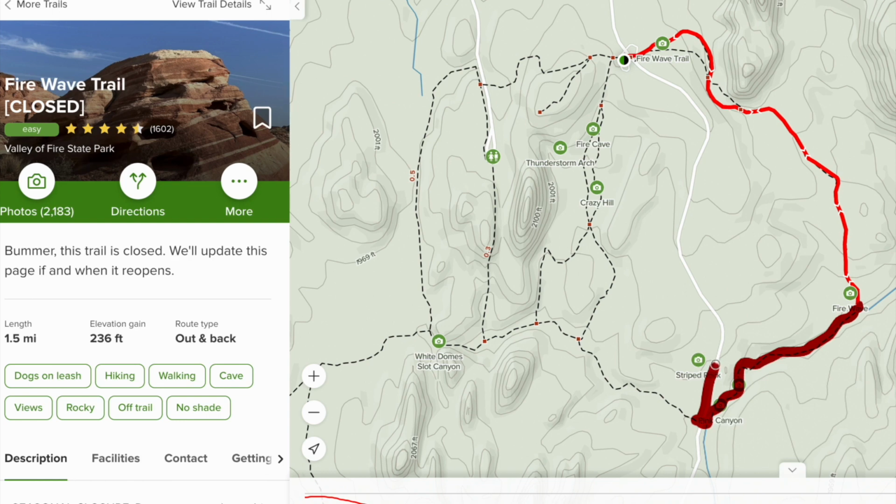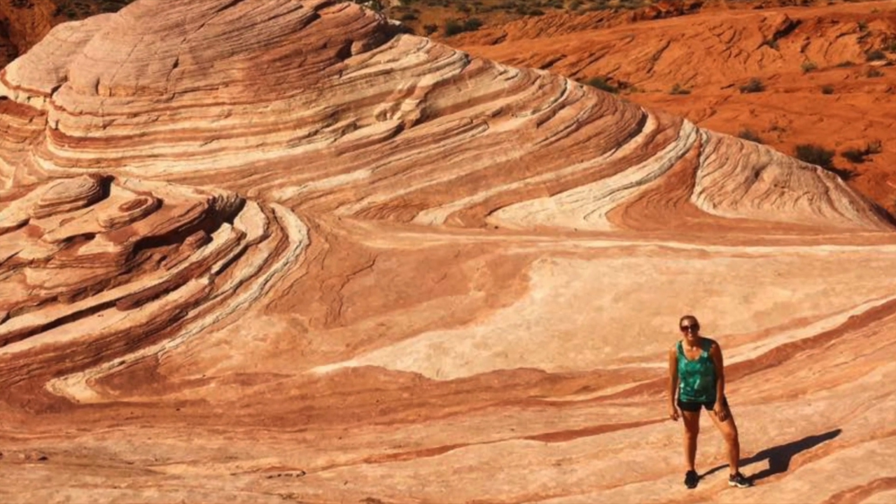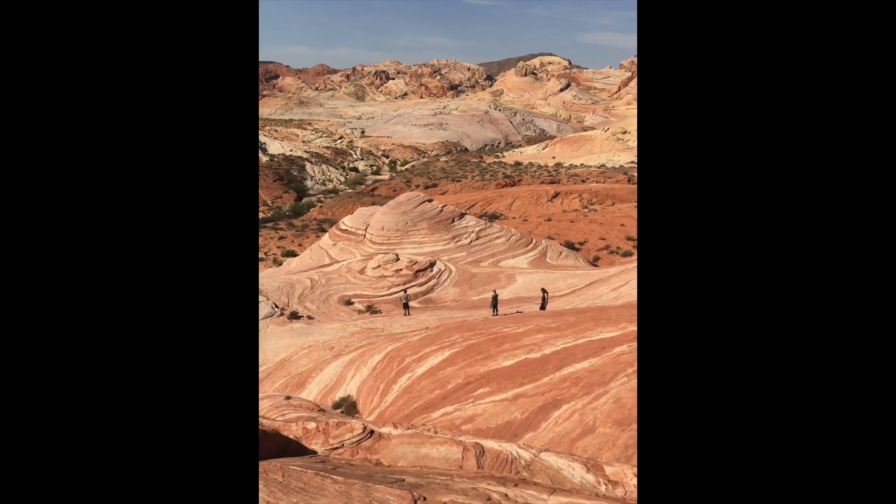So you can walk through there, and you could make it a loop if you want to do a loop trail here where you just walk through that little canyon, get to the main road, and then you can walk up the main road back to the trailhead. Or if you want to just explore that little slot canyon a bit and then go back the way you came, it'll just add a bit more to your hike.